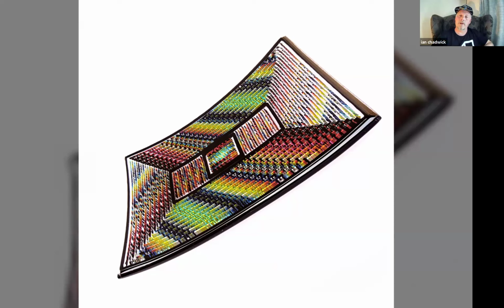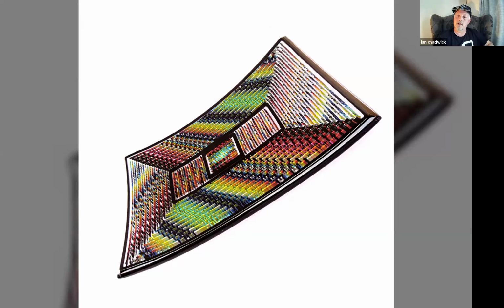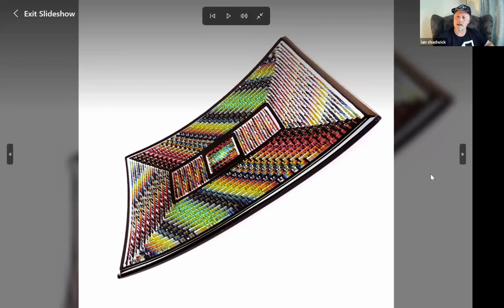So you're creating this kind of staggered effect. These pieces are a lot of fun. They don't really transfer as well into a photograph because the way the stringers are arranged, they have a lot of movement. When you're looking along the line of the stringers, you're losing most of the color, but when you're looking across those strips, you're seeing the color. So as this piece moves around, it changes effects quite a lot. I was playing around with that for quite a long time.